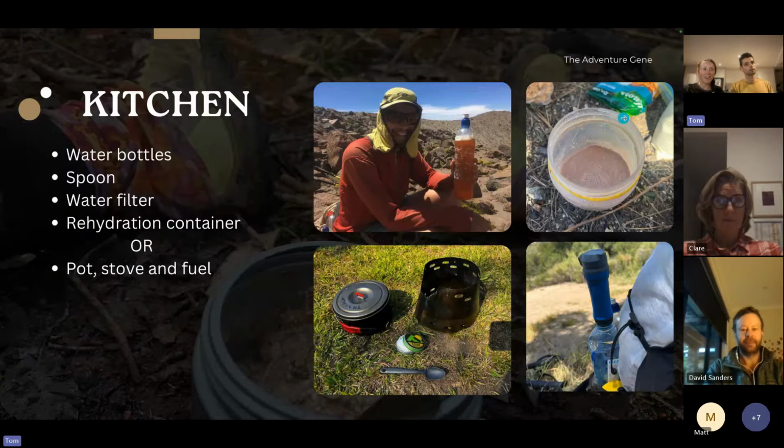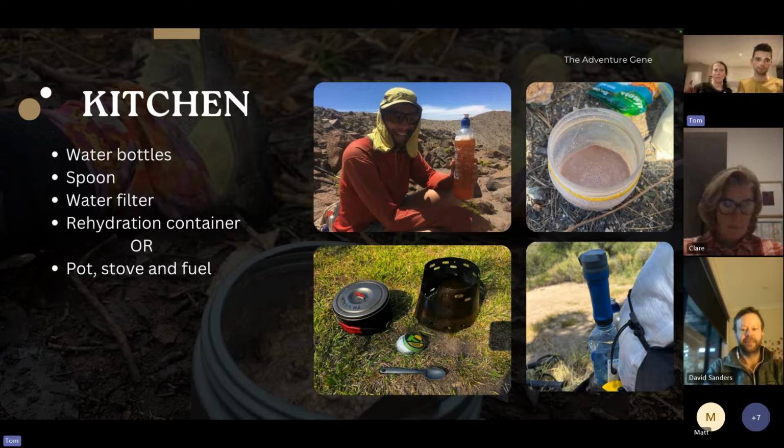On to our kitchen equipment. So very simple. You've got your water bottles. We generally take just cheap plastic water bottles with a pop top lid. The top lid we find is really easy to drink out of, especially whilst you're walking, which is great for us. We really love it.